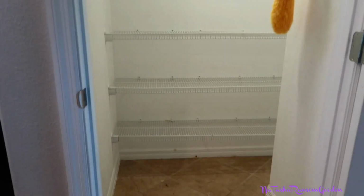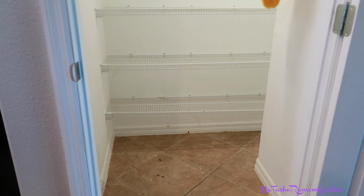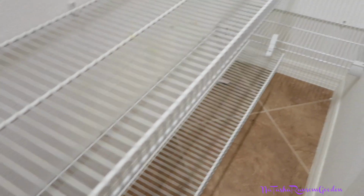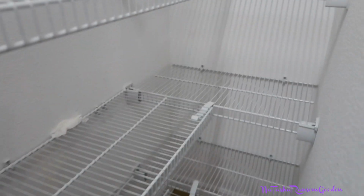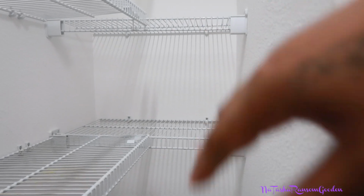So we got everything out of there and now I'm about to sweep and dust and clean out the pantry. This is a very small space, very tiny. You can barely walk back through there. So you've got to put stuff to the back here that you're not going to reach for often.